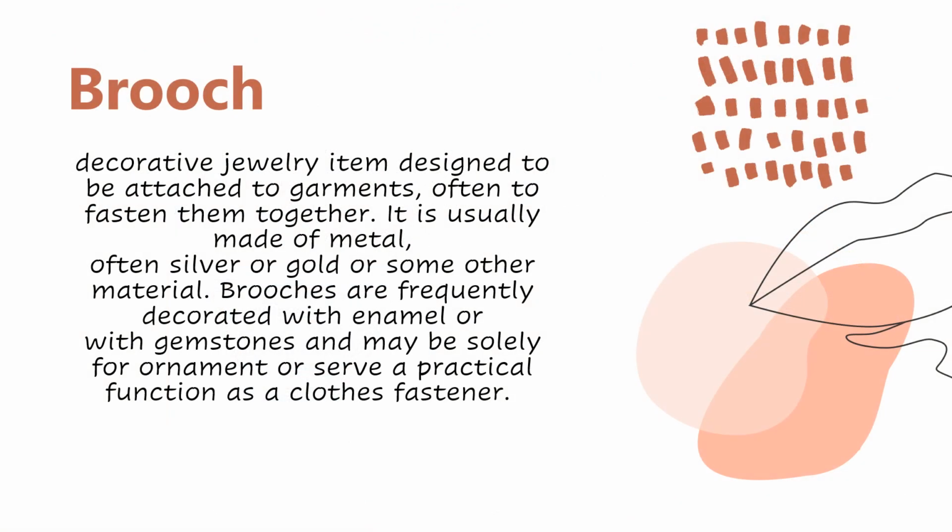Brooch. Decorative jewelry item designed to be attached to garments, often to fasten them together. It usually is made of metal, often silver or gold, or some other material. Brooches are frequently decorated with enamel or with gemstones and may be solely for ornament or serve a practical function as a clothes fastener. The earliest known brooches are from the Bronze Age, as fashions in brooches changed rather quickly. They are important chronological indicators.